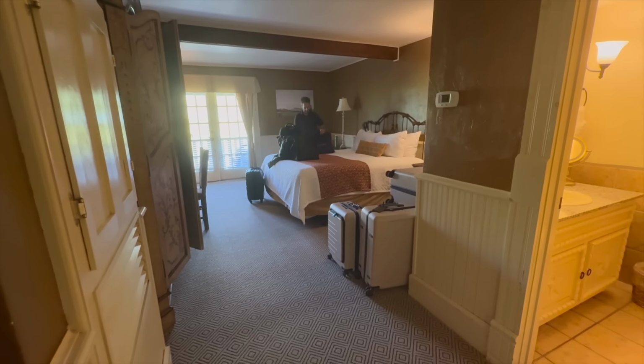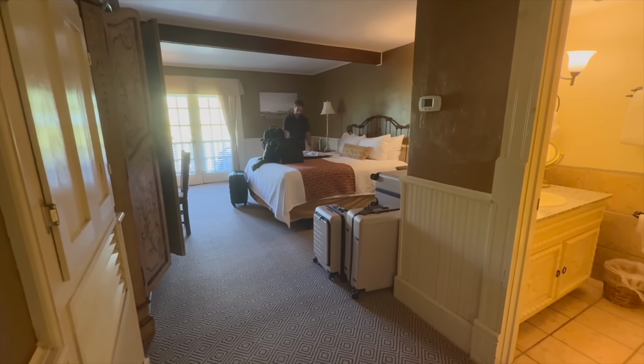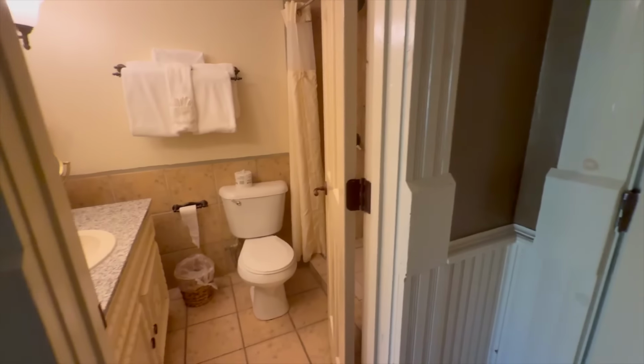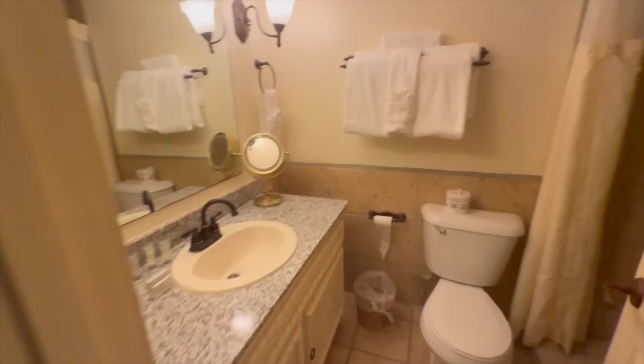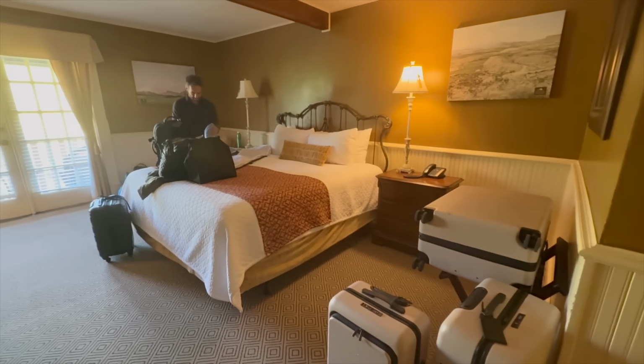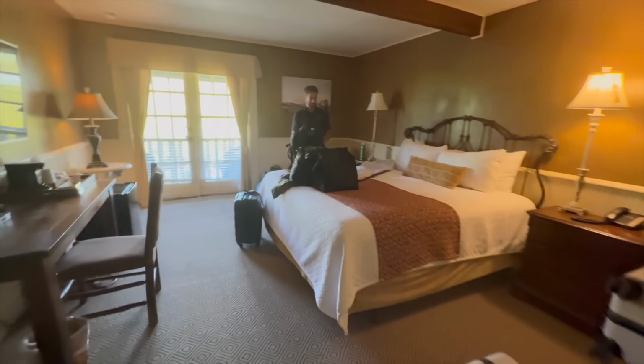So I'm standing with my back against the door to the room, and immediately to my right, there is a closet, the hanging closet, I would say, with a safe, and then very basic bathroom. It's fine. Stand-up shower. And then we have a nice armoire here for some more drawers and shelving. So this is the room. That is my husband. King-size bed, I believe.